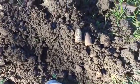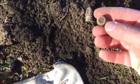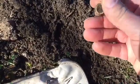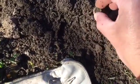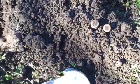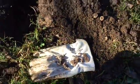I was real pleased with those two 58s there, and that one's kind of unique because it has a real thick base. See, that one has kind of a thin base, and this one has like a thick base to it. Alright, let's see if we can find something else.